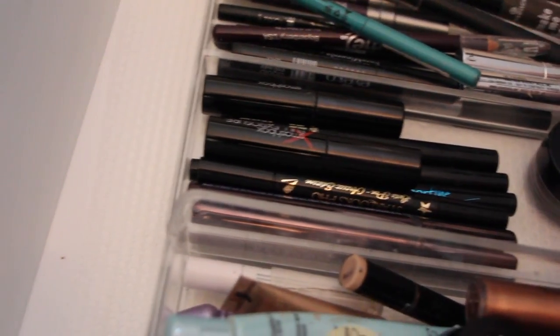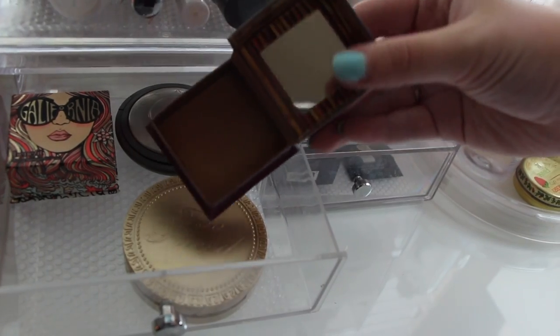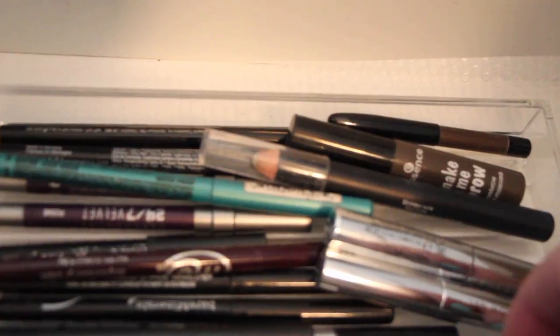I have an Essence Make... This one is lingerie, liquid lips. Gosh, why are you not focusing? And then here I have my Anastasia.